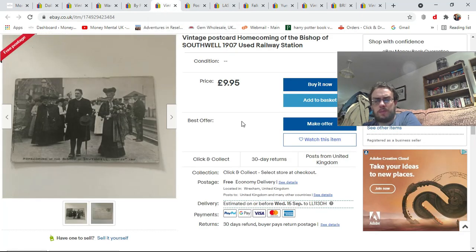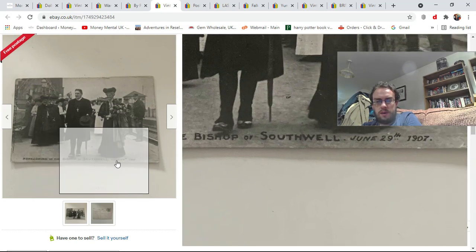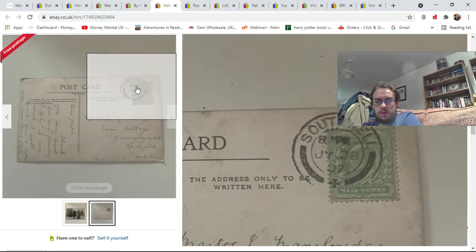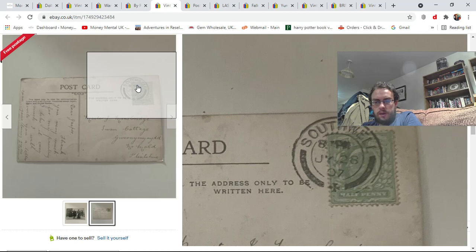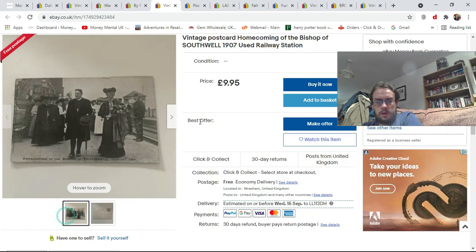And then there's a couple of vintage postcards that are in the box as well. I've never bothered with postcards because I just don't know enough about them, but this was easy enough to date because it's got literally the year and everything written on the front. It has been used. I don't know if that makes a difference or not. It's got a stamp on it. I don't think this stamp is worth anything. It's quite a common stamp. But yeah, nice vintage item.